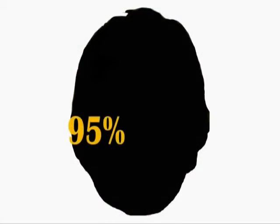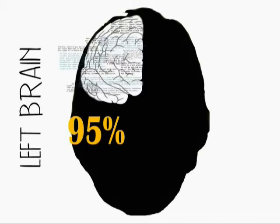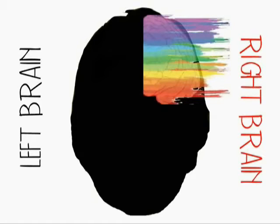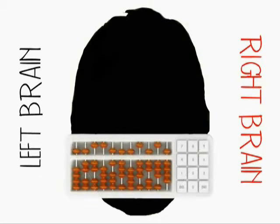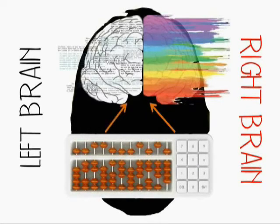About 95% of our children only use the left side of their brain, which provides the ability to analyze information concerning languages and sound. But the right side of the brain, which is focused on thinking, creativity, and integration of information, needs to be used and stimulated as well. Scientific analysis indicates that abacus training can improve a child's ability to concentrate, visualize, memorize, observe, and process information.